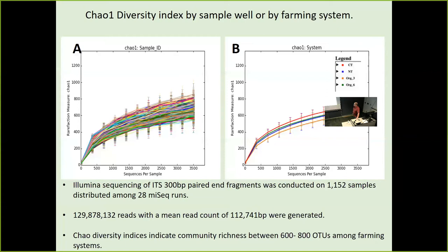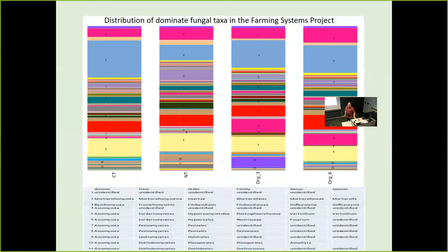So a lot of people have seen these recently. This is a distribution of the dominant fungal taxa in the Farming Systems Project. And you can see conventional till, no-till, organic 3, and organic 6. So if you look at it right off the bat, you see, I won't tell you what I think of these. But you can see differences here in the organic systems. There's some differences here.